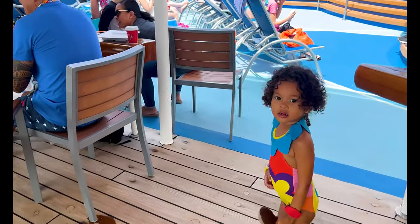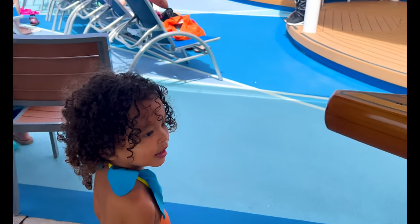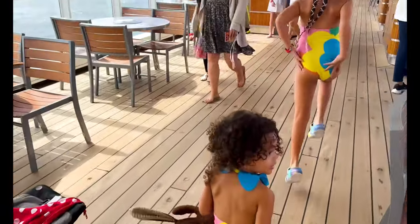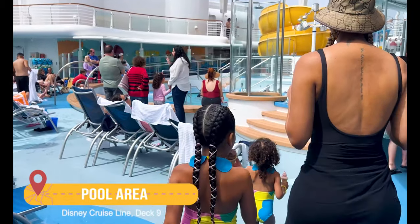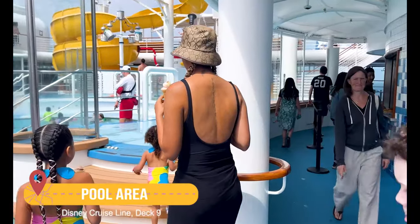Harper, where are you going? So Harper gets on the pool and then goes in the pool. You're going to the pool? Okay, let's go to the other pool over here. Okay? Let's go this way. Let's go get ice cream and then go to the pool. The sun's out. There's definitely no chairs out here. I'm going to park this right here.